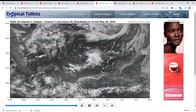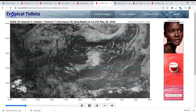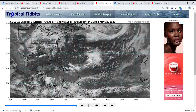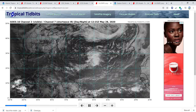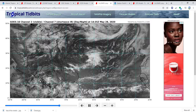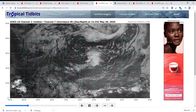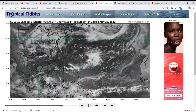All right, let's take a look at the visible satellite here, and I think this little burst of cloud cover right here is pretty interesting. Right here in the southern Caribbean. But I don't know where it's going. I think it's moving west, so it's going to be going overland. I just thought that burst of cloud cover and rain was pretty interesting. Now this is what I'm looking at right here.